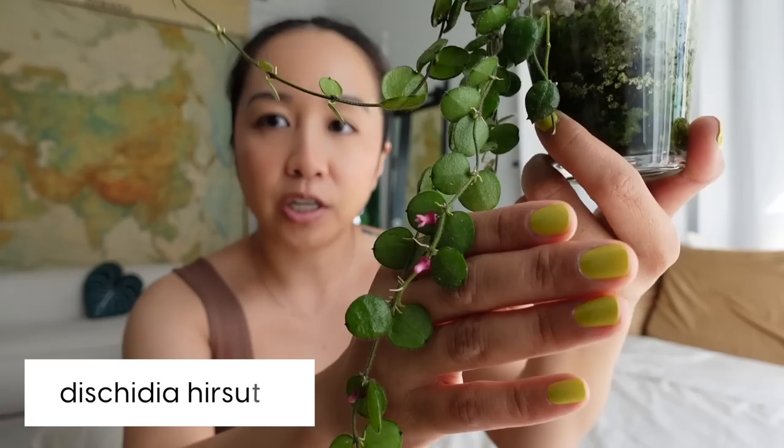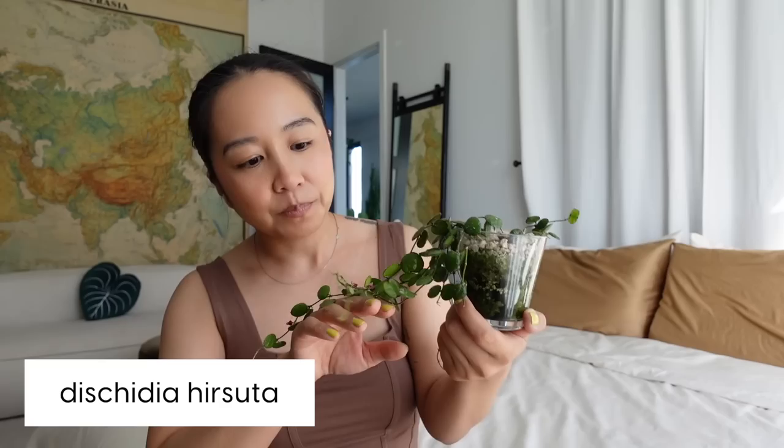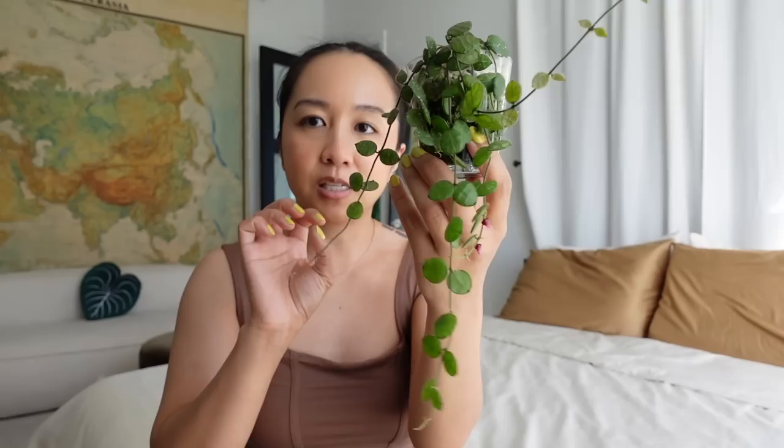I was hoping by the time I filmed this video that these flowers would open, but my Dischidia hirsuta is flowering and it's so cute. I'm usually kind of scared of little flowers like this, but I think the reason I don't mind it is because it's not clustered like a Hoya. And I will show you the beginnings of a Hoya flower, which looks so disgusting, and I only kept it on for this video. But anywho, this is my Dischidia hirsuta, one of my favorite Dischidias of all time because of how fuzzy and coin-like these leaves are.